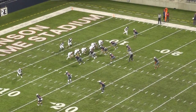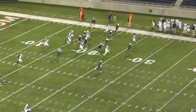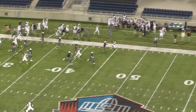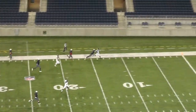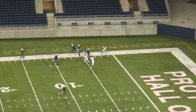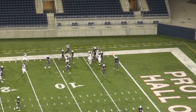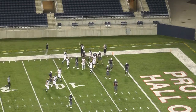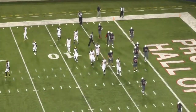I agree. 1 to the left. 2 to the right. They give the ball to Colson. Colson's out to the 20, the 30, 40, 50, 40, 30, 20, 10. Dragged down from behind at the 5-yard line. I didn't think he was going to get caught there, Bill. Wow, E.J. Colson, yeah, that was nice hustle on the Pioneers' behalf.